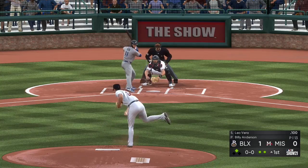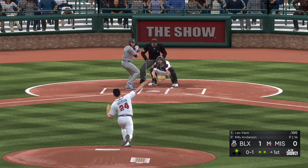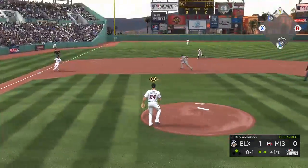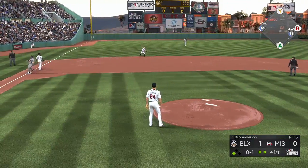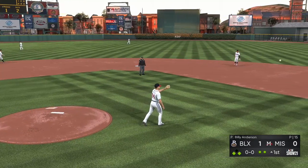Standing in now, Leo Vera, as he'll take a good look at a curveball that sweeps right across the zone in there for the first strike. On the ground to the left side. He's got it. Throw won't be in time as he reaches it first.